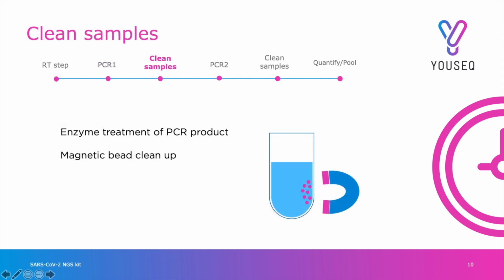So you want to remove any unwanted artifacts and any leftover biological material in your sample at this stage. So we have a proprietary enzyme blend that we use to treat the product at this stage to remove artifacts, and then a very simple magnetic bead cleaning step. And again, all of these reagents are provided in the test. I'm sure most of you will have worked with magnetic bead cleanup steps before. Very, very simple to do.